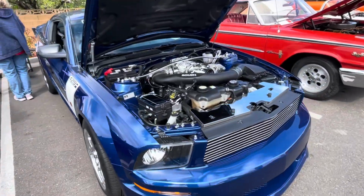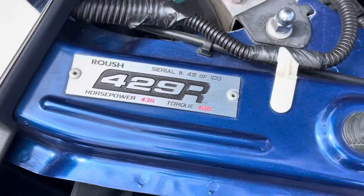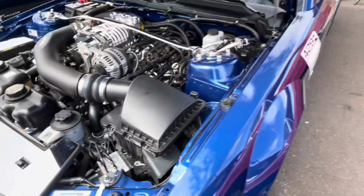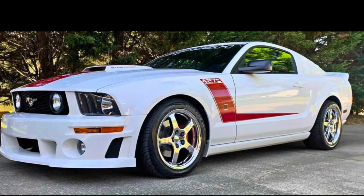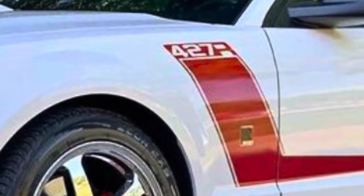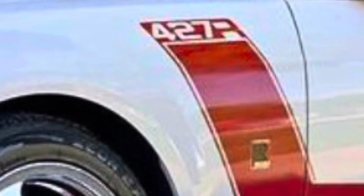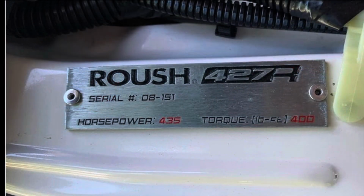This is a 429R, so that would be a 2009. And that's what they did with Roush: 427 was an '07, 428 was an '08, and 429 was an '09. From what I can tell, that's usually the case. But I did come across this white Roush 427R. As you can see here on the side, it has the 427R, so that would make you think it's a 2007. But looking into it, the owner who was selling this car claimed it was a 2008.